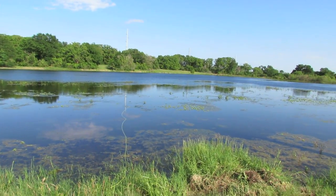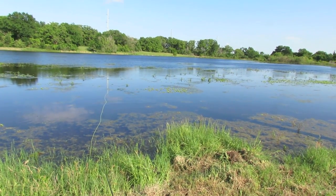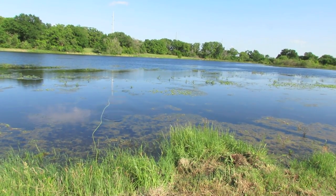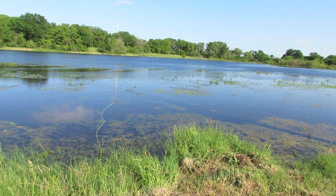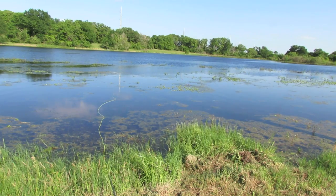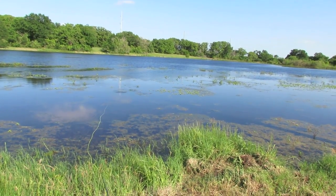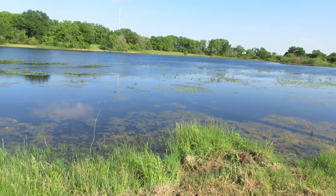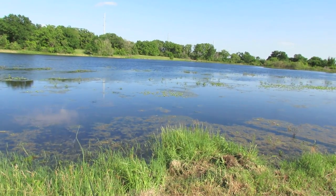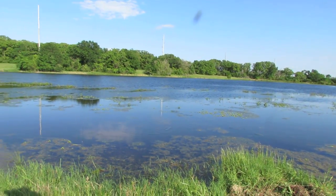Ooh, there's a fish right up close. I just had a brim come up and take a look at it. Pecked at it a little bit. Ooh, there goes the bass right there. Where'd he go? Oh yeah, I got a good feeling about today. Be tough keeping the crud off the lure.